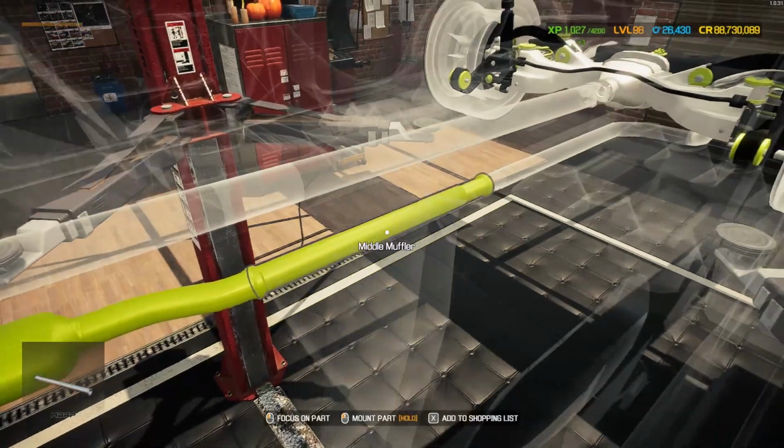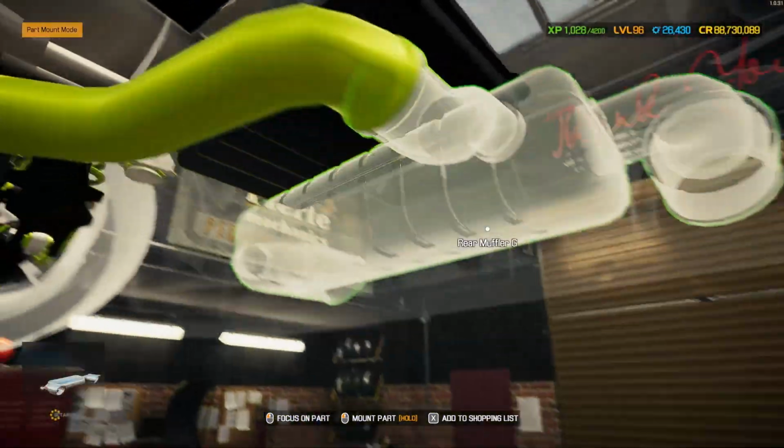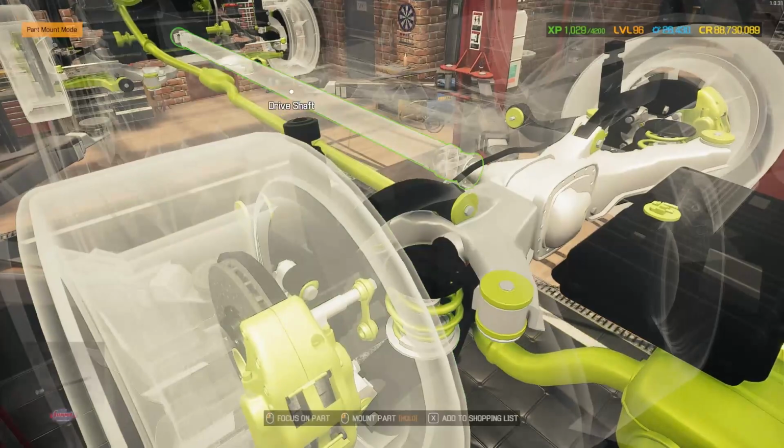Middle muffler, which is the resonator delete pipe, in you go there in the green. Exhaust pipe at the end in the green, and then the rear muffler, if I can get under it, also in that beautiful green on there. We'll check that out from the back in a moment.